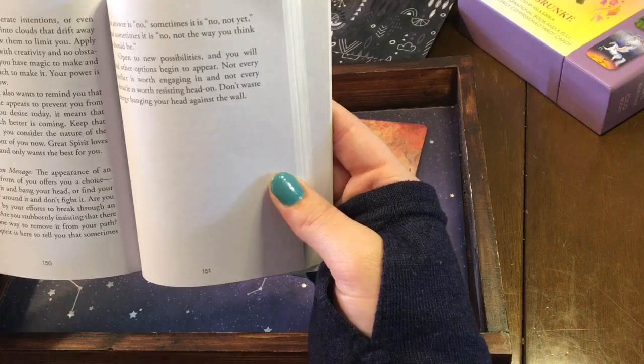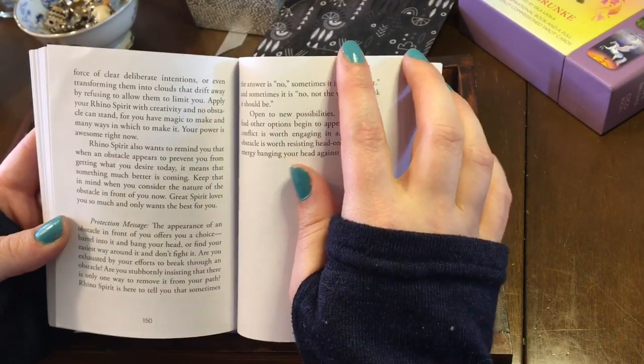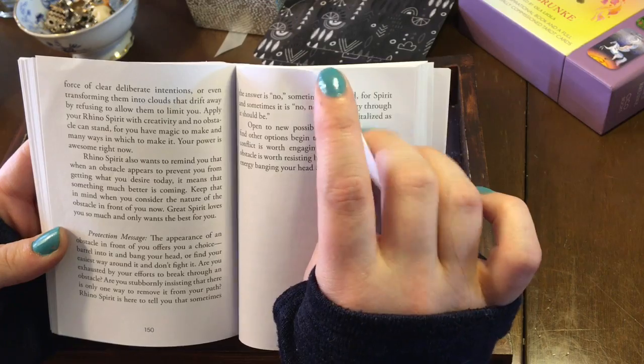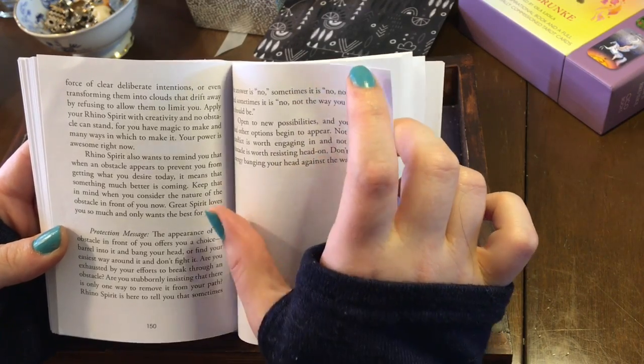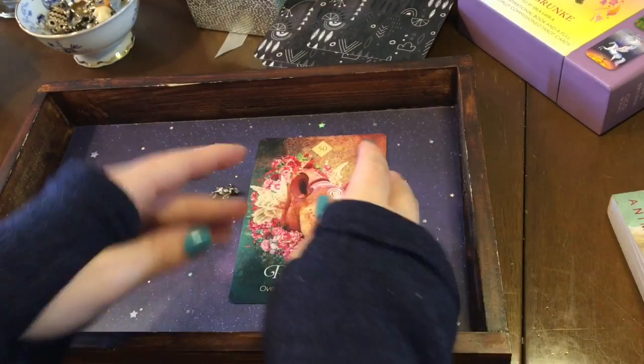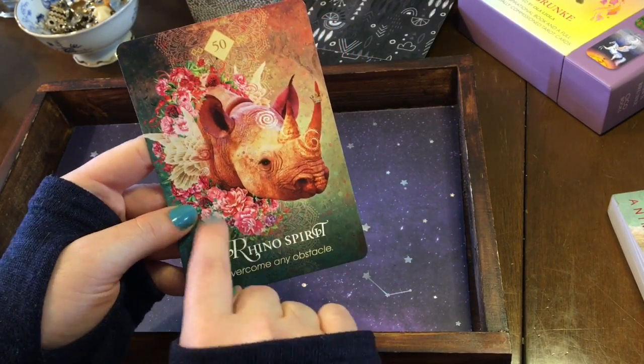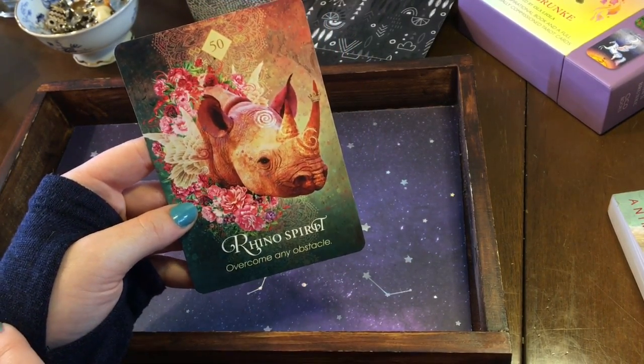Okay. Let's just make sure I'm not missing anything. Rhino Spirit also wants to remind you that when an obstacle appears to prevent you from getting what you desire today, it means that something better is coming. See? So like I was saying with these flowers, I think these obstacles might actually lead you to something unexpected and very beautiful, something very positive.